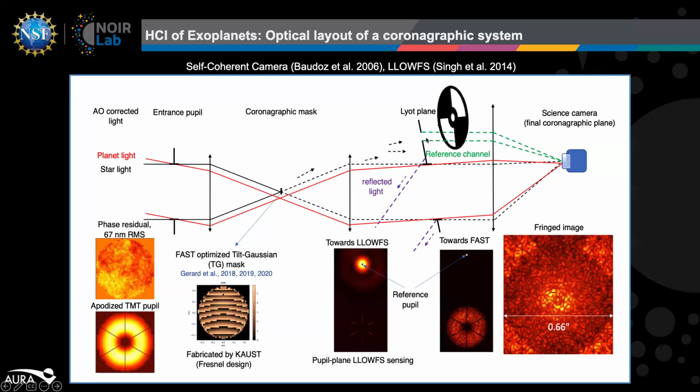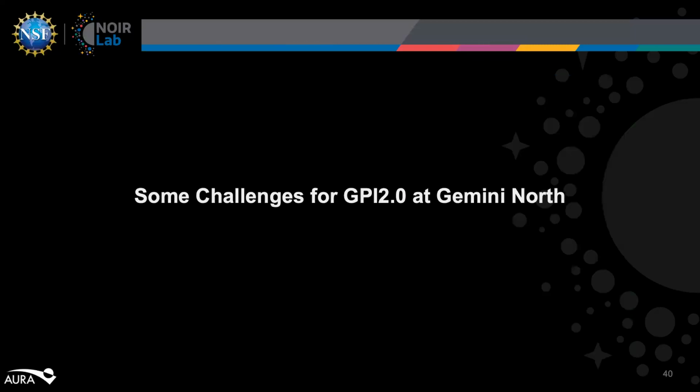The starlight will go through this reference pupil, and if you have aberrations in your system, which you always do, it's going to go through the main pupil. Then in your final science focal plane, you will see fringes, because you assume that your star is a point source and whatever is coherent will be fringed, but not your planet. Then you can use those fringes to measure the speckle field and apply the correction on the DM. So that's what I was showing earlier in the video of closing the loop. That was done with SCC.